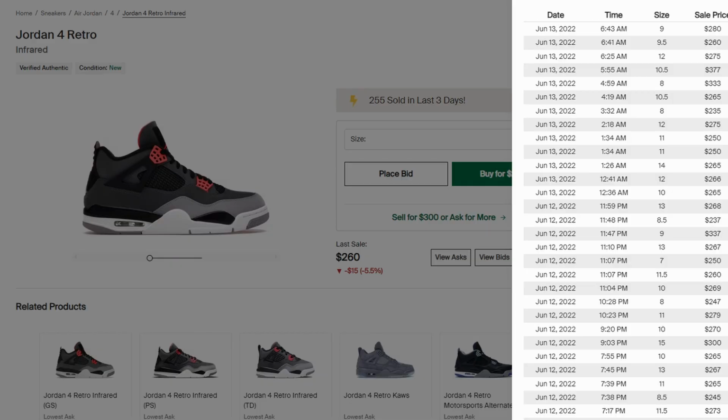Now, moving on to resale for the Air Jordan 4 Infrared, resale is currently around the $250 to $275 price range depending on size, and it looks like the bigger sizes are doing better. I do expect the resale to drop a little bit on this Jordan 4 after the release, and I think resale can eventually be very similar to the Air Jordan 4 Military Black, which is around 300 plus right now.